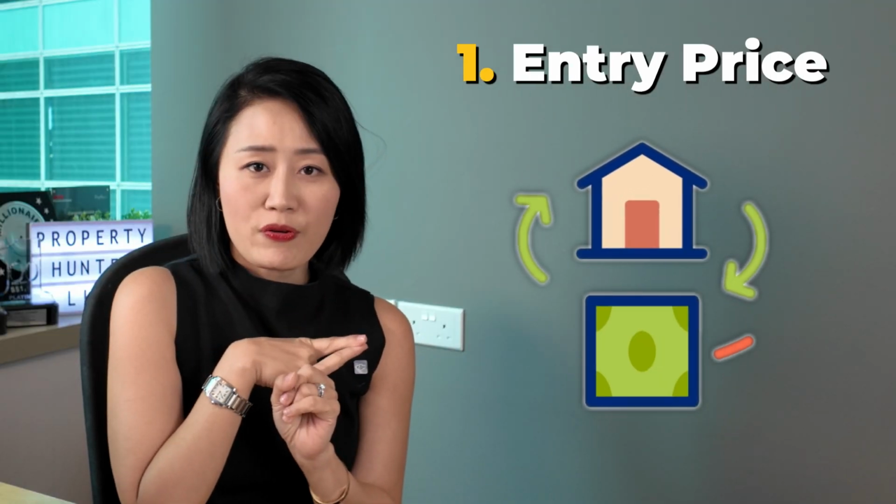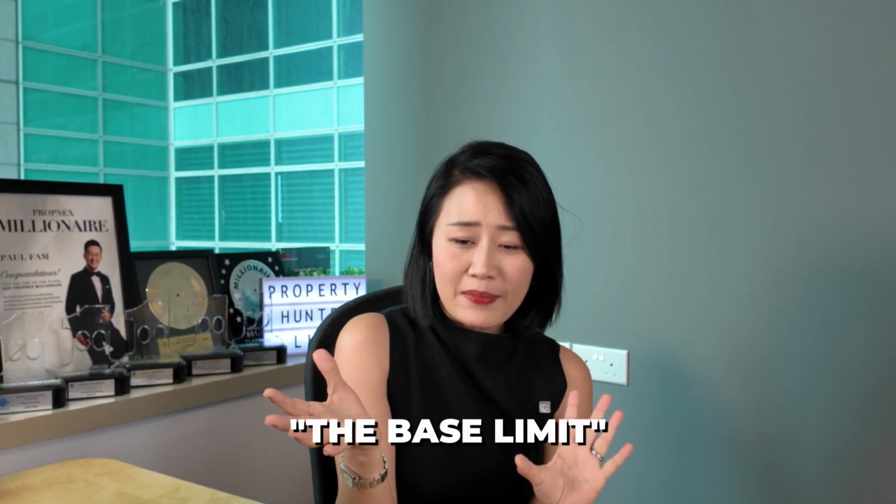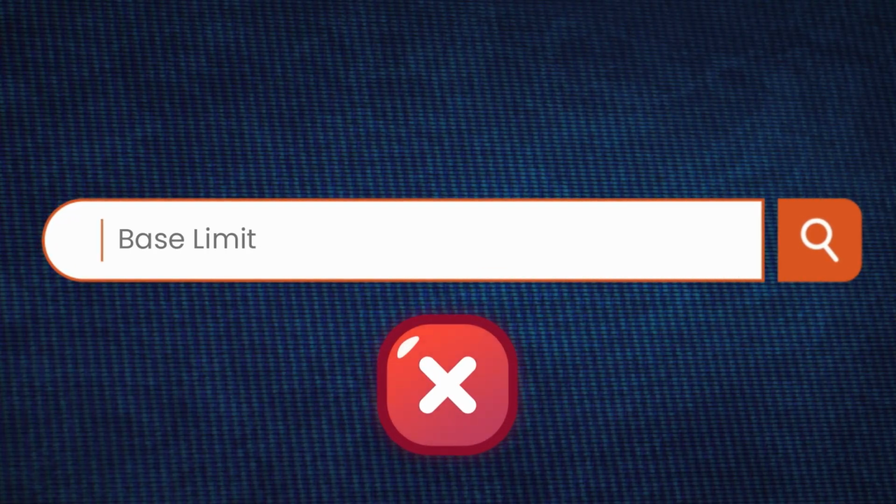Point number 1, entry price. In our P.I.C system, the entry price is actually a pretty crucial part of it. One of the strategies that we use is called the base limit. So what exactly is the base limit? If you go and Google, you will not be able to find anything because it is a term that we came up with. So what exactly is a base limit?